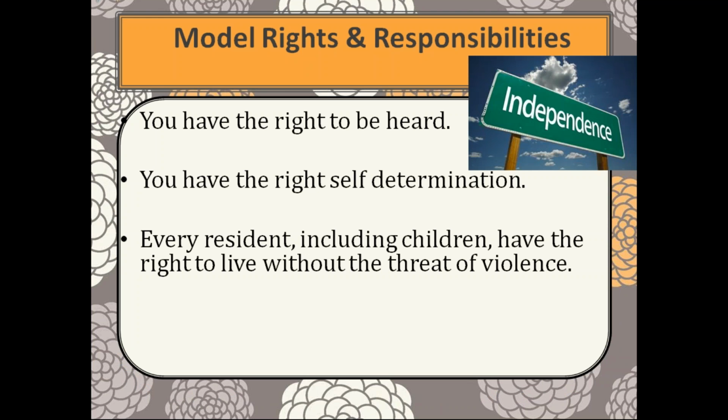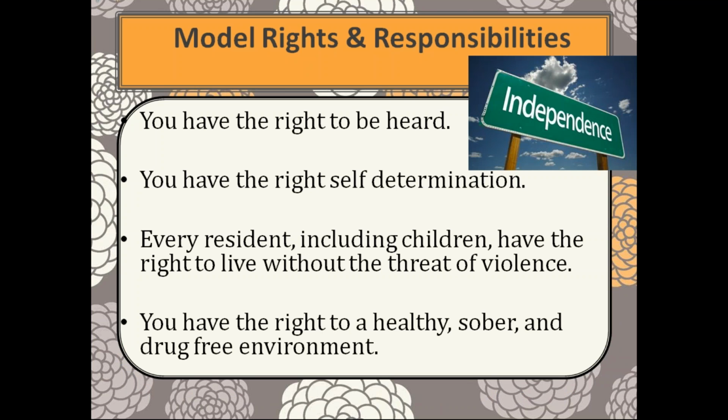You have the right to be heard. You have the right to self-determination. You have the right to a healthy, sober, and drug-free environment. Other things may be the resident has the right to keep their presence at our program confidential. So you have the right to confidentiality. You have the right to reside in a program that works for you. You have the responsibility of maintaining confidentiality, not just for yourself, but for your fellow residents in shelter.